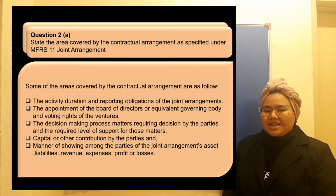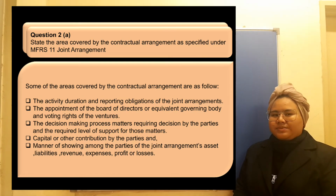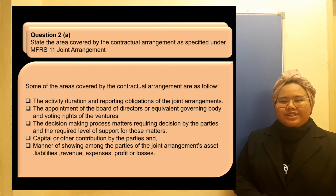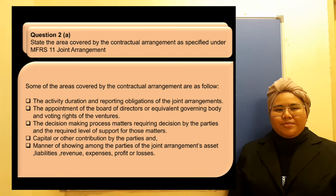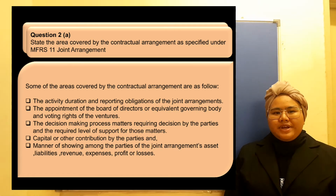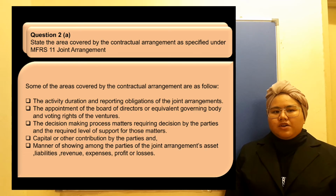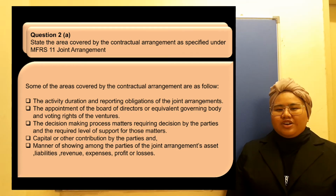Question 2A. State the area covered by the contractual arrangement as specified under MFRS 11 joint arrangement. Answer. Some of the areas covered by the contractual arrangement are as follows. First, the activity, duration and reporting obligation of the joint arrangement. Second, the appointment of the board of directors or equivalent governing body and voting rights of the venturers. Third, the decision-making process, matters requiring decision by the parties and the required level of support for those matters. Fourth, capital or other contribution by the parties and the manner of sharing among the parties of the joint arrangement assets, liabilities, revenue, expenses, profit or loss.